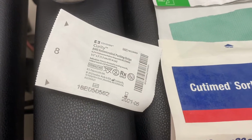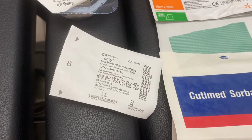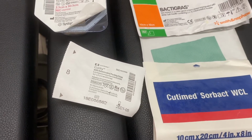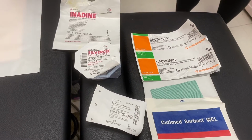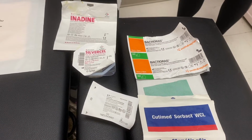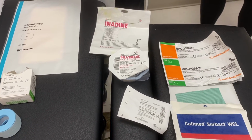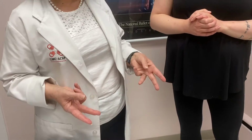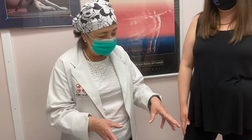So they need to be put on next to the wound, and they need to have something to hold them in place. Whether you use a Band-Aid, a simple dressing, or a cling wrap to hold them in place depends on where you are trying to put that dressing. And unfortunately, hidradenitis comes in very awkward places to dress. Would you agree, Stephanie? Completely agree. So using these kinds of products may not be ideal for you, but they do work.